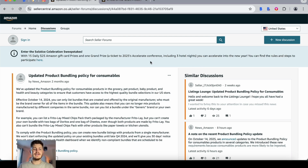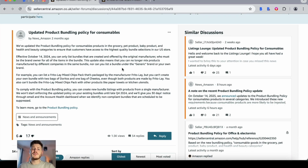So basically, you can only list bundles that are created and offered by the original manufacturer. So you can't just go and create your own brand new bundle that didn't exist on Amazon prior. You can only list one if the original manufacturer has already done it. So you can't mix products anymore that are manufactured by different companies in the same bundle, nor can you list a bundle under the generic brand or your own brand.